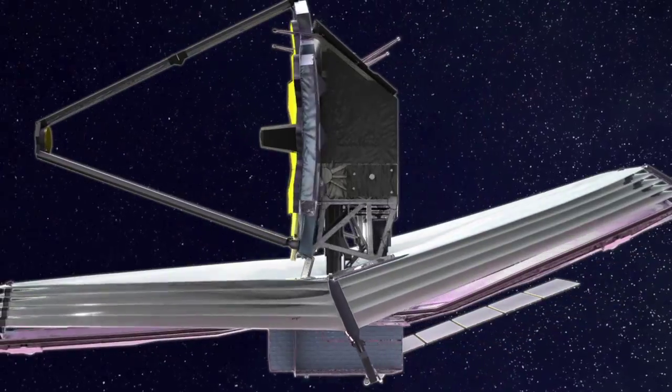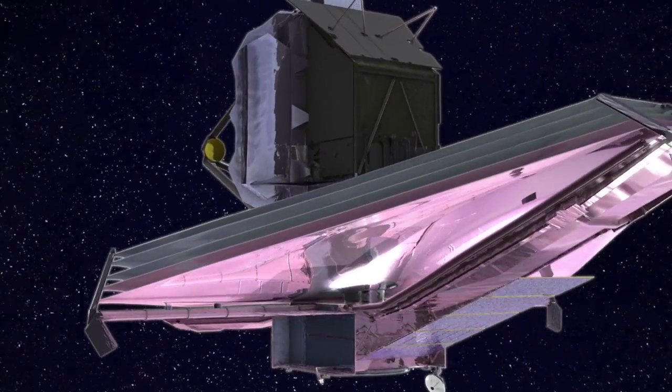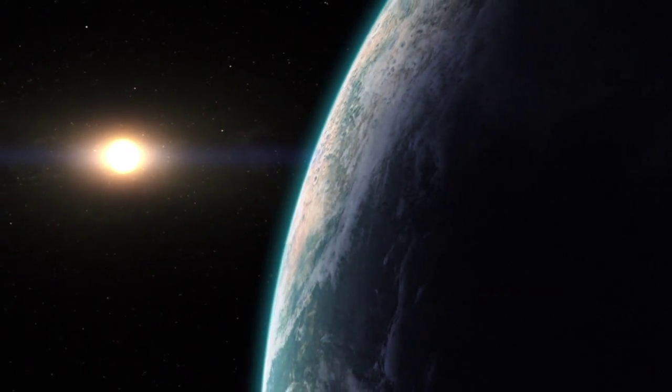Will we find a copy of our solar system? How common are habitable worlds, and particularly twins of Earth? The thousands of exoplanets to be discovered by TESS and Plato will go a long way to providing answers.